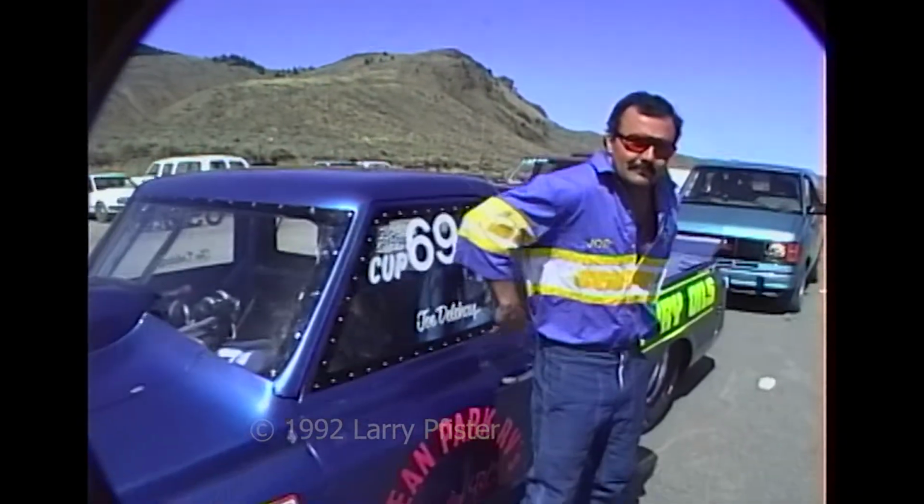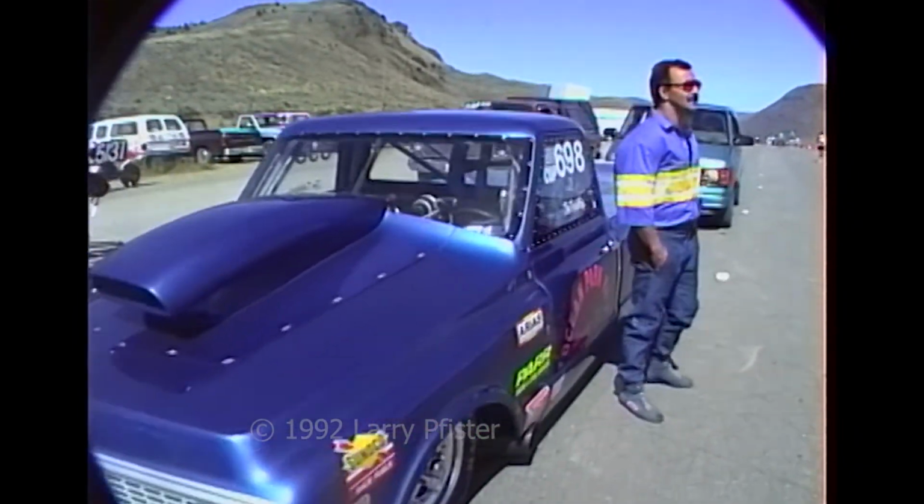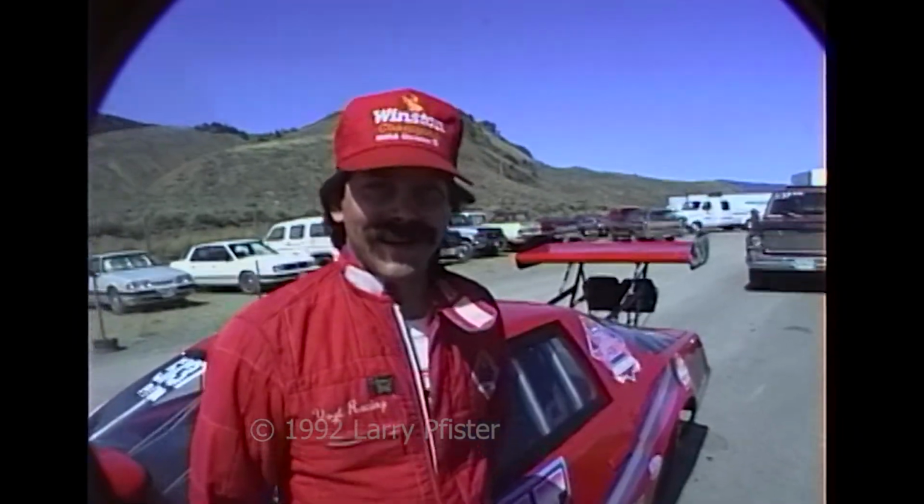Just running as fast as we have to. Drag racing is real light, serious stuff. Dan ran pretty good this morning, but you're up against a car that's going almost 200 miles an hour.